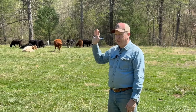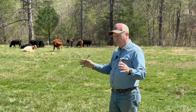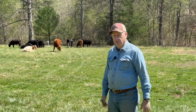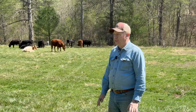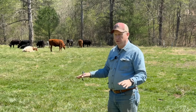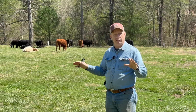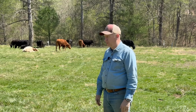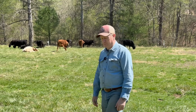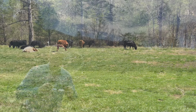But between getting those chickens on fresh grass and getting these cows on fresh grass, there is absolutely no other feeling in the world like seeing your animals on fresh grass where they belong, so that they can forage, scratch around, and do what the good Lord intended for them to do. There's just nothing like it. It just warms you down deep. So cows, fresh grass, glad to see that.